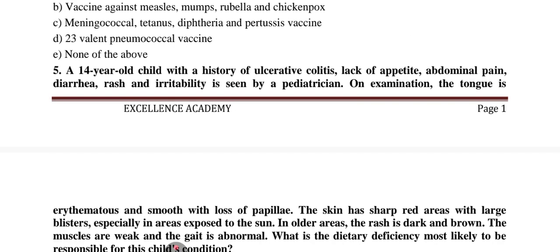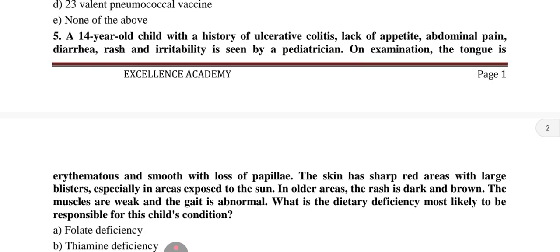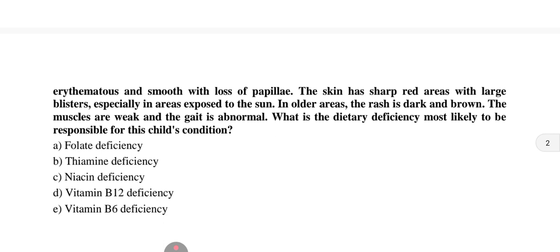Question 5. A 14-year-old child with a history of ulcerative colitis, lack of appetite, abdominal pain, diarrhea, rash, and irritability is seen by a pediatrician. On examination, the tongue is erythematous and smooth with loss of papillae. The skin has sharp red areas with large blisters, especially in areas exposed to the sun. In older areas, the rash is dark and brown. The muscles are weak and the gait is abnormal. What is the dietary deficiency most likely to be responsible for this child's condition?